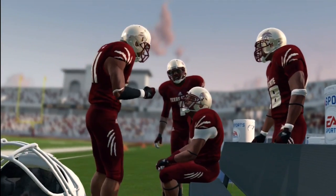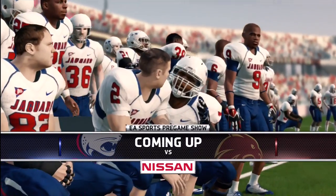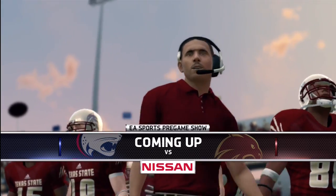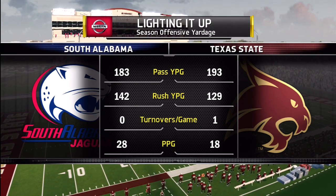Jaguars are back again, and this time they're trying to rebound from their first loss of the season at home against Kent State. Now they go to Texas State to play in a Sun Belt Conference game. Do the Jaguars have enough to get a victory here today, or will they lose two in a row? We'll find out right here today in this video.